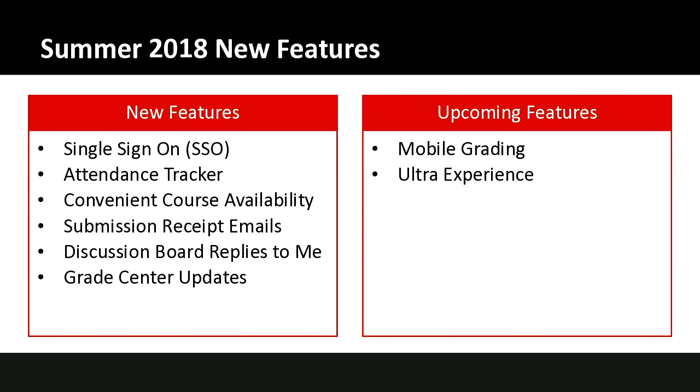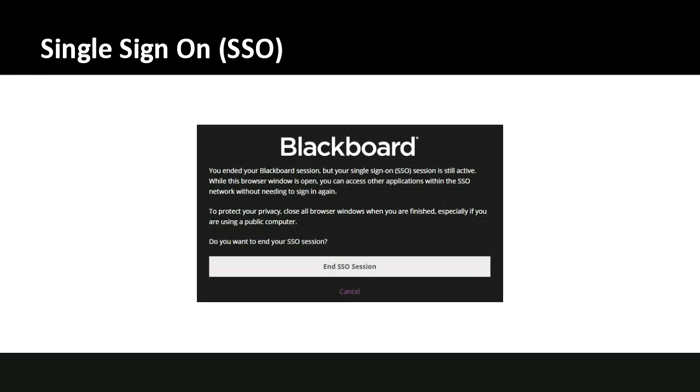This year, we have a shorter list of new features, but I also want to highlight a few things that are upcoming in a very short time frame, or a longer time frame. We'll see what our implementation plans look like, but some of these will be available now, some will be available soon, and some will be available eventually. So our first new feature that you should have noticed now is single sign-on.